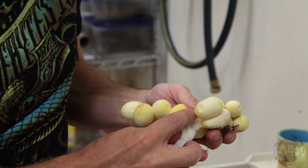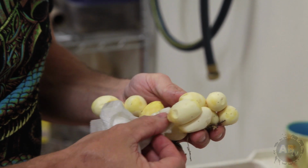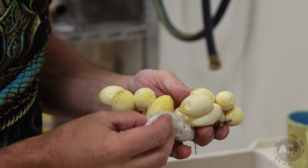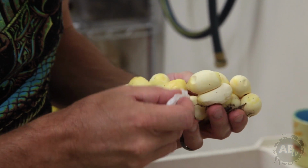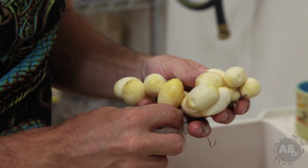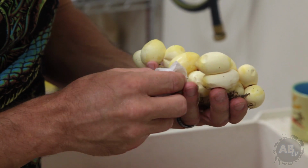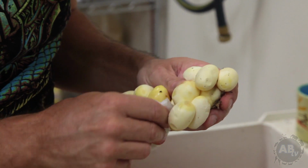Now, every now and then it gets so bad on an egg that, believe it or not, I'll even dunk the egg in water itself. But today it's coming off pretty good here. You can see the vast majority. I'm trying to get right down into the cracks and crevices too, because any of that nasty goop is gonna cause eggs to go bad.